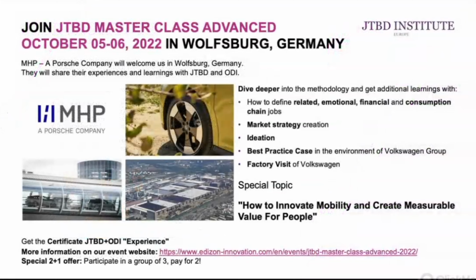One thing in that I want to announce here. We will be in Wolfsburg together with a car manufacturer that is located there as well, and we will have an advanced masterclass on October 5 to 6, a 2-day masterclass where we will apply that way of thinking on mobility. We invite people who are interested in mobility jobs to be done and innovating in mobility on the one hand, but on the other hand, anyone who wants to really train and get a better understanding of how to apply that framework to any given industry. So no matter in what industry you are, if you're interested in the methodology, join that. And if you're interested in automotive as well, it would be even more a reason to join. Probably we will also have a factory tour within that Volkswagen company. And we are looking forward to this.